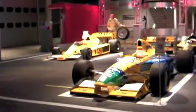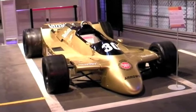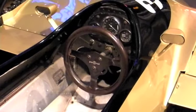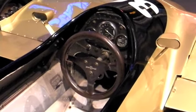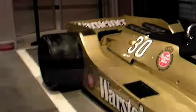The obligatory Formula 1 show car section. Nothing you haven't seen at Autosport. That's more like it. Proper dashboard. Not like these PlayStation things today. And they nearly got the rear wing right. Not quite.